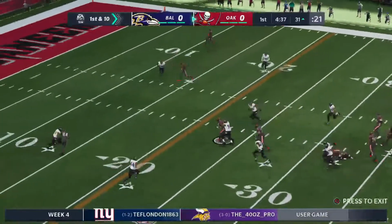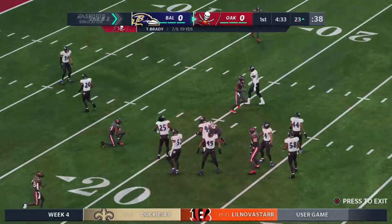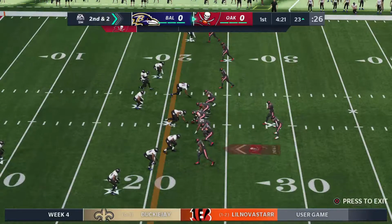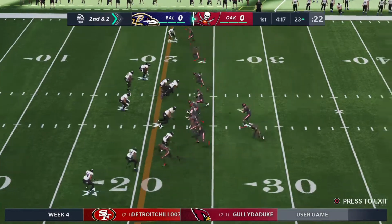Again, it's Brady. That's caught by Howard. And the result here, a pickup of 8. Leaves him with 2 to go on 2nd down. A gain of 8 brings up 2nd and 2 at the 20.